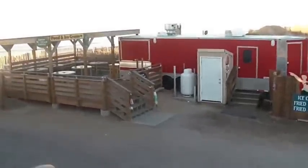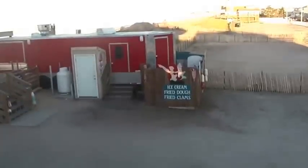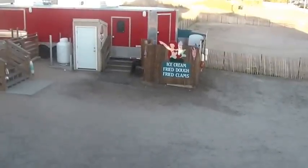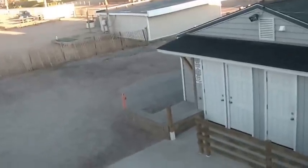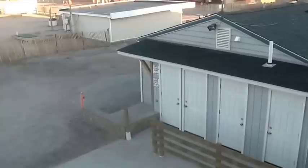Like, that's obviously a food and concession stand. They park everywhere they can. Typically parking costs between $20 and $50 a day. It depends how close you are to the water, how far you have to walk. I think they get $30 for this parking, you can see, plus $1 to use the bathhouse if you're only showing up for the day.